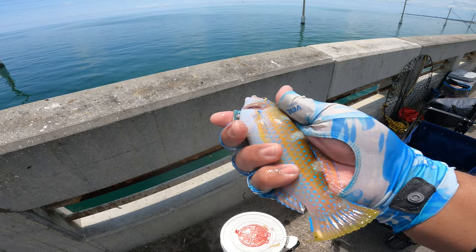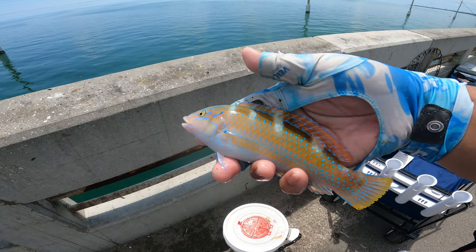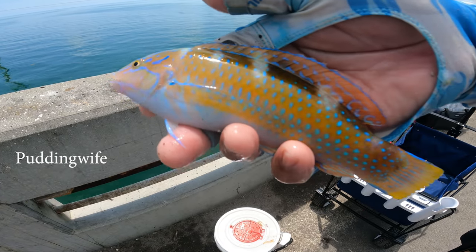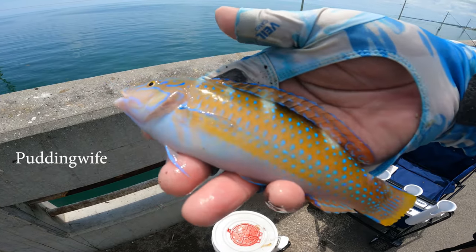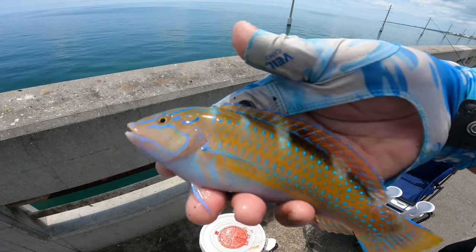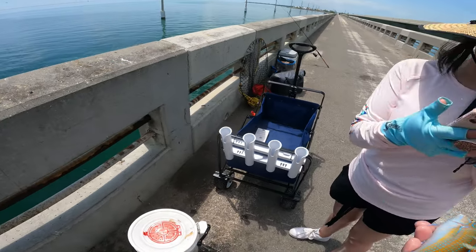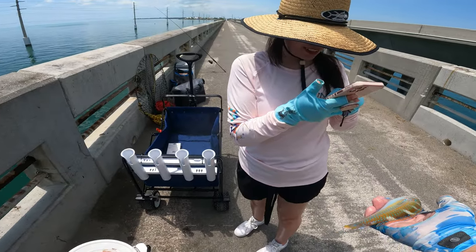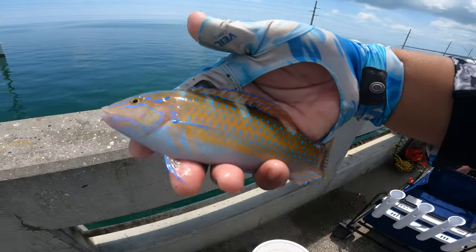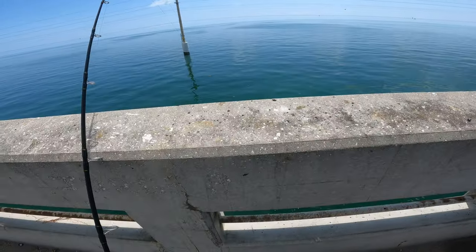All right, you come down to the Keys, you're gonna catch some crazy looking reef fish. I'm pretty sure this is called a slippery dick, or some sort of wrasse or something. He's got almost like a hogfish kind of mouth, but really cool colors on him. Can you get a picture of him? Yes. Oh, so pretty. Pretty cool. Yeah, you can catch all kinds of strange things you're not going to see in Tampa.